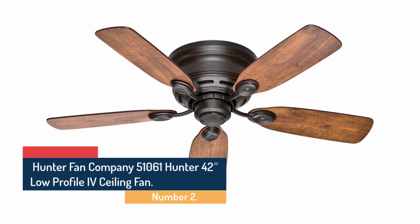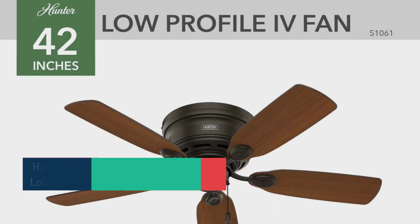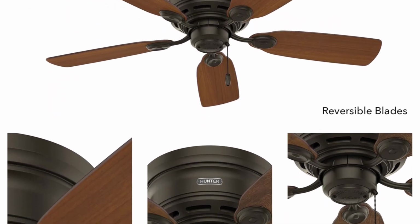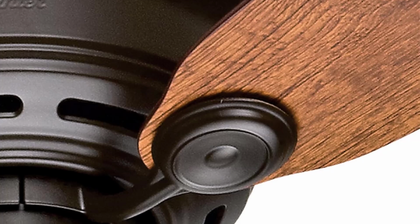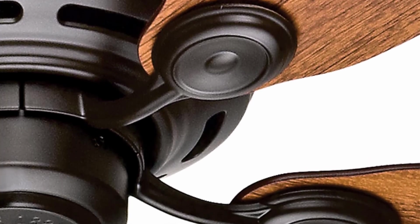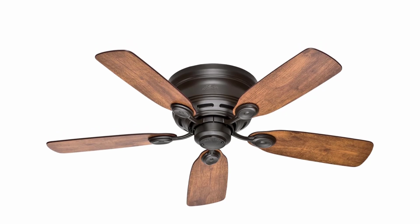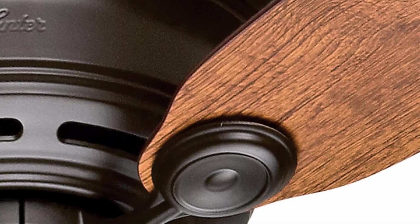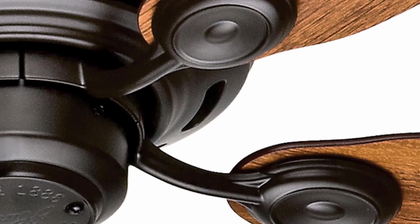Number 2. Hunter Fan Company 51061 Hunter 42 Low Profile 4 Ceiling Fan. The traditional Hunter Low Profile 4 Ceiling Fan has a sleek pull chain control. This fan is made for indoor use only. It is designed for houses that have small rooms with low ceilings. It is perfectly crafted to fit flush to the ceiling, making it ideal for smaller spaces with a ceiling height between 8 feet and 9 feet. This reversible fan comes with reverse rotation fan blades that keep the rooms in your home cool during summers and warm during winters. The product has gained numerous positive reviews for its quiet functioning and impeccable quality.